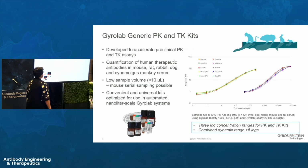Let's go directly to the PK and TK kits that we can offer. They were developed, obviously, to quantify human therapeutic antibodies in different matrices. Let's have a little parenthesis here. We are very well known for very low matrix interference. Why is that? Because it's a flow-through technology, right? So your reagents are not sitting in a well, which would prevent them from binding to the specific analyte. Low volume samples, again, very useful when you're doing PK especially. And in fact, with 10 microliters of mouse blood, you can do 3 different assays, namely PK, ADA, and sometimes biomarkers.